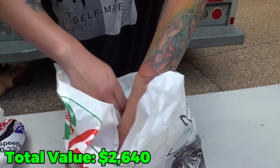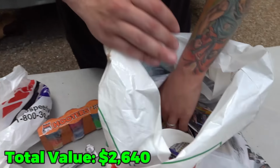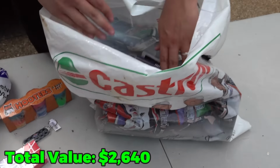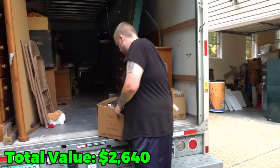There's another deck of cards. In here, it's just a bunch of randomness. There's some Hooter shot glasses, but look in here. That's new. Other than that, it's just random magazines and random stuff. Let's set that aside and take this box right here.